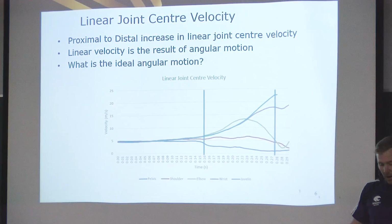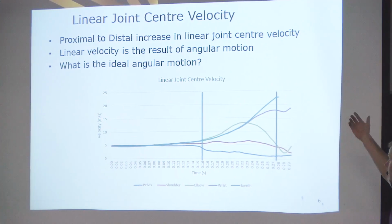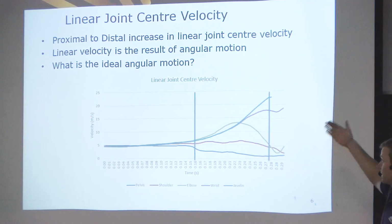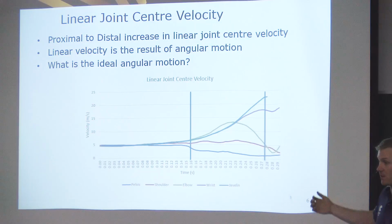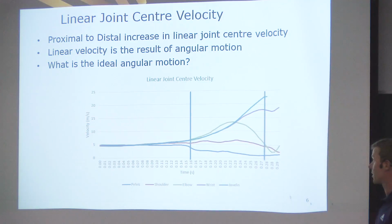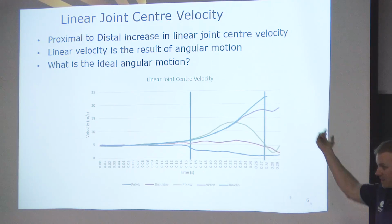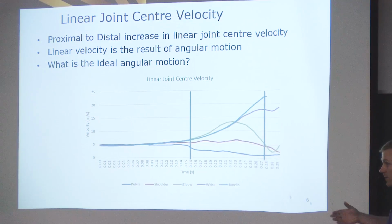It neatly shows the summation of forces. There's a proximal to distal increase in the joint center velocity: proximal being closer to the center of the body, distal being out towards the extremities. And that shows the whip effect we get. We accelerate the shoulder, which accelerates the elbow, which accelerates the wrist, which accelerates the javelin. And it's really good to see that this happens.